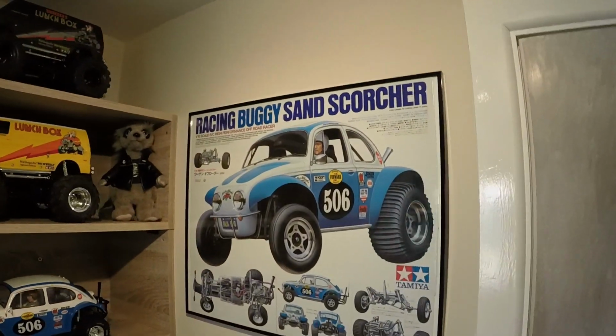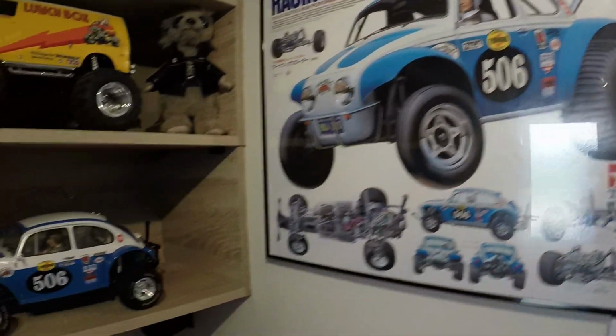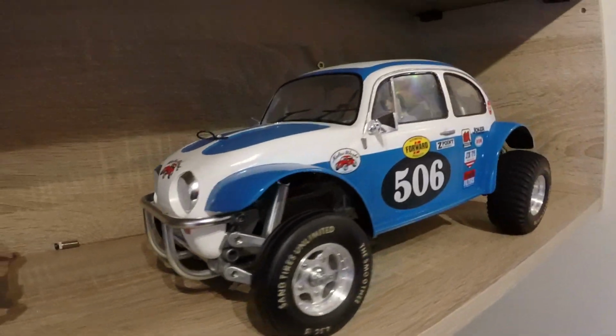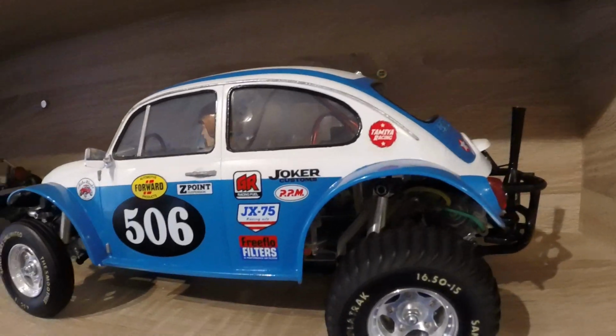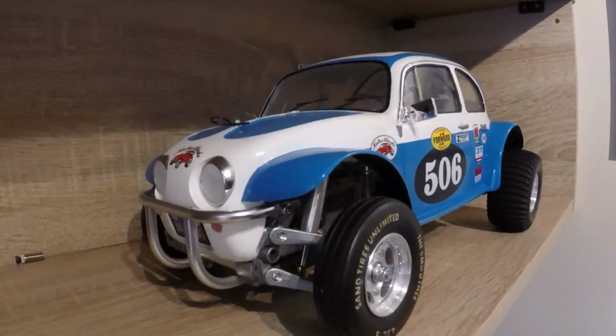So yeah, let's have a little look around the room. Right, start over here. So I've got my Tamiya box art in a frame there, very nice, and got the sand sculpture there that I bought from eBay. Very nice indeed. Hasn't been run, that. I might not run that body. I think it might be too nice.